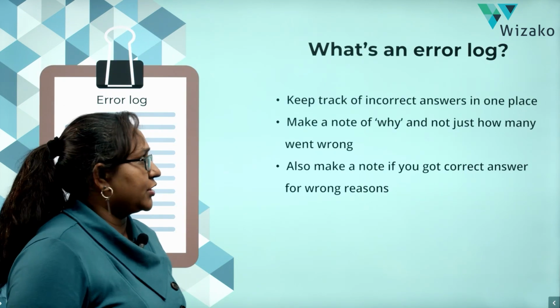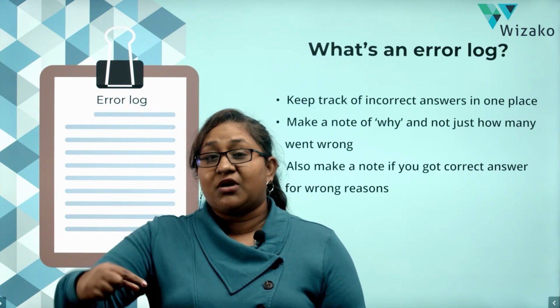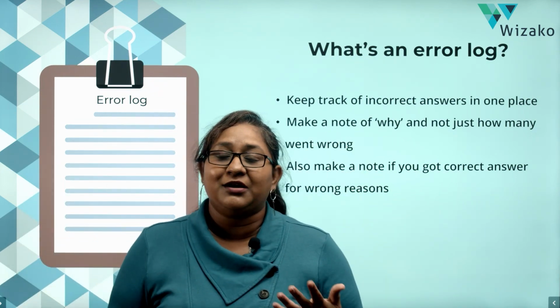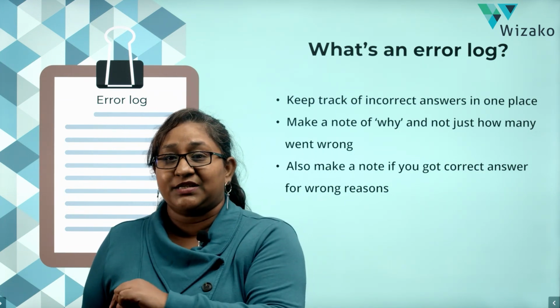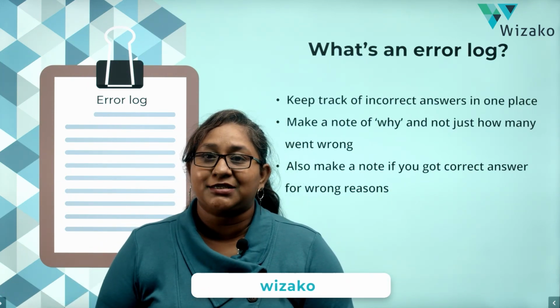What is this error log? It is simply a place where you're keeping track of all your incorrect questions. Now, you don't just mark that you got a particular question wrong, you make a note of the why, and that is the most important part. That is going to help with our learning and with our improvement. We're going to note down why we made the mistake and take the time to analyze that question rather than just jump into the next question to practice.